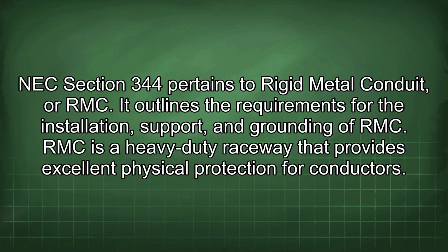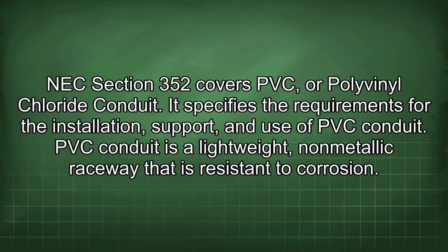NEC Section 344 pertains to rigid metal conduit, or RMC. It outlines the requirements for the installation, support, and grounding of RMC. RMC is a heavy-duty raceway that provides excellent physical protection for conductors. NEC Section 352 covers PVC, or polyvinyl chloride conduit. It specifies the requirements for the installation, support, and use of PVC conduit. PVC conduit is a lightweight, non-metallic raceway that is resistant to corrosion.